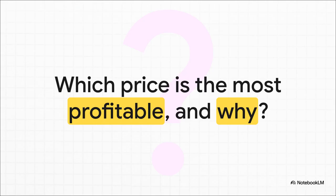So which price would you choose? It's a no-brainer, right? The highest price is absolutely not the most profitable one. That $20 price point is the clear winner here. This just proves a super important point. Maximizing your price and maximizing your profit are 2 totally different things. The real secret sauce is knowing just how sensitive your customers are to a price change.